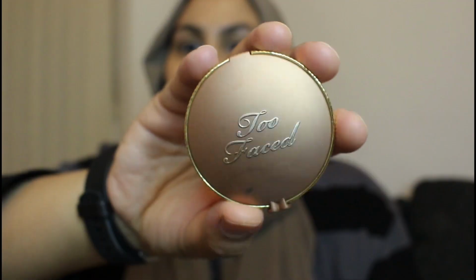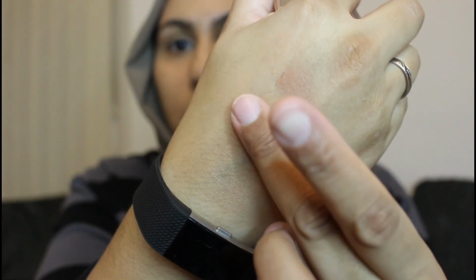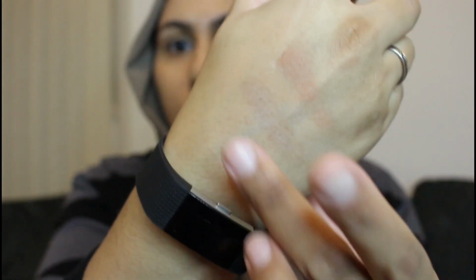Moving on to bronzer. Right, Too Faced. Oh my god, I used this about 2 years ago. And I tried to use it when I was pregnant, but I couldn't because the smell is quite strong. But now that I'm smelling it, I love it. It smells like cocoa powder. I stopped using it and started trying to use cream contours and stuff like that, but when I went back to using it, I loved it so much. I'm like, why did I stop using this?